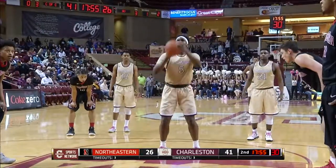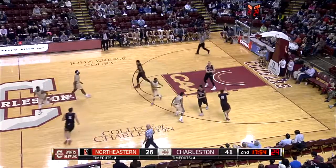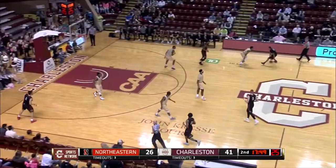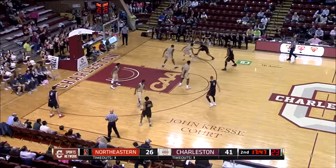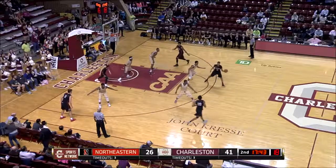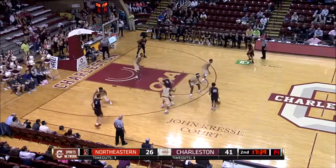So Jarrell, now in double figures as well, misses the second off the back iron. Rebound grab by Alex Murphy. So Charleston now has 3 guys in double figures: Riller with 13, Chile with 11, Brantley with 10 so far. So Charleston 41, Northeastern 26, 17:40 left to play.